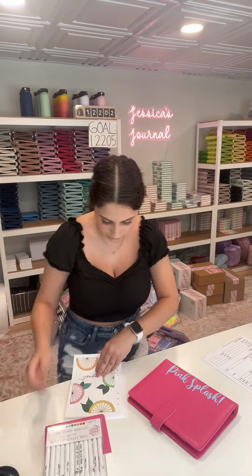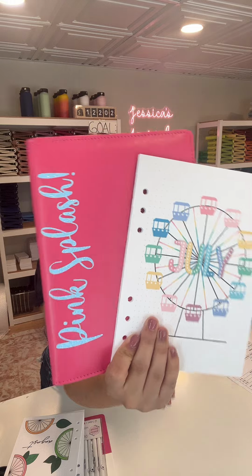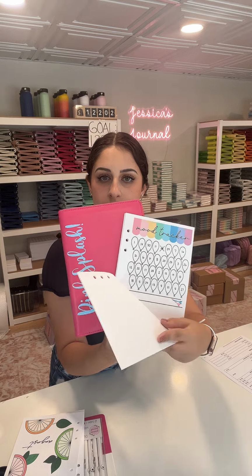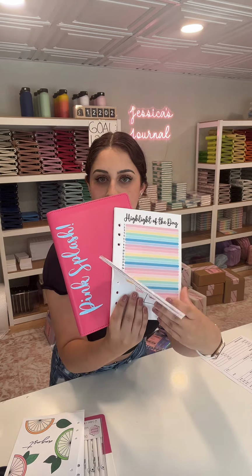Let me actually show you guys because I have the July spreads here. I feel like this goes so well together. Let me just show you guys like that with it. Doesn't that look cute together? I feel like that goes really well. So I think I'm going to go with this combo. I'm not 100% sure, but I think I'm going to. Yeah, I can open the journal for you.